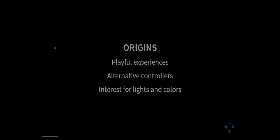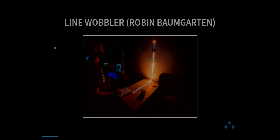I bought an LED strip, but I didn't know what to do with it, and suddenly I discovered this game, which is by the way an alternative controller thing, Line Wobbler by Robin Baumgarten. It's basically a one-dimensional RPG, but you only have colors to symbolize characters, enemies, obstacles, and so on. So there is also a vocabulary of colors. But I thought, oh, it's possible to make games with simple stuff like an LED strip and just colors.